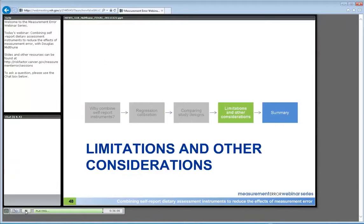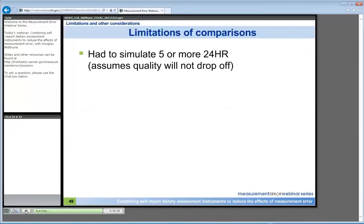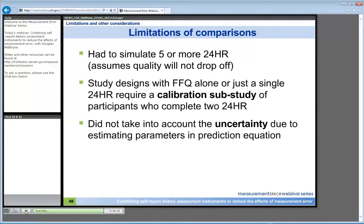Now we're going to talk about some limitations and other considerations. The first limitation of these comparisons, as I mentioned earlier, is that we had to simulate 5 or more 24-hour recalls. And we did this under the assumption that the quality of the recall would not drop off. That is, we assumed that the respondents would continue to respond and to continue to diligently complete their 24-hour recalls.